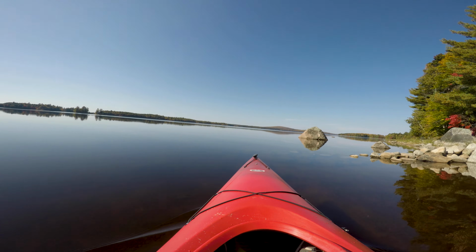Back to the Diggity site, where we enter into Diggity Stream. We're going to find out how strong the current is going against it. Shouldn't be too bad. Beautiful place to camp, though. I have to actually come out here and camp sometime.